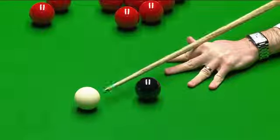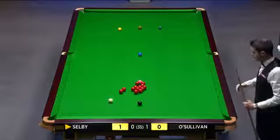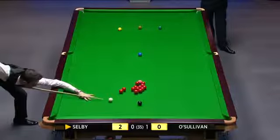Again, maybe the new cloths and the cushions caught him out slightly, slid more than he was expecting. So, first real scoring opportunity for Mark Selby. He can play for a red to the same pocket here.